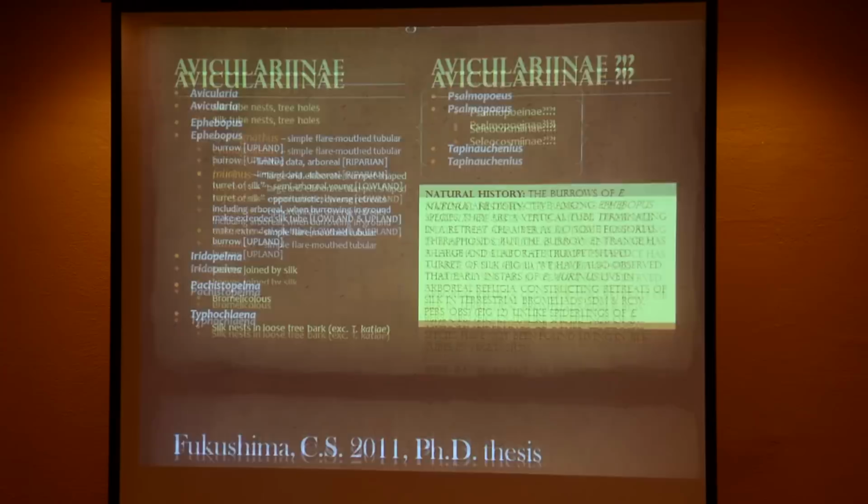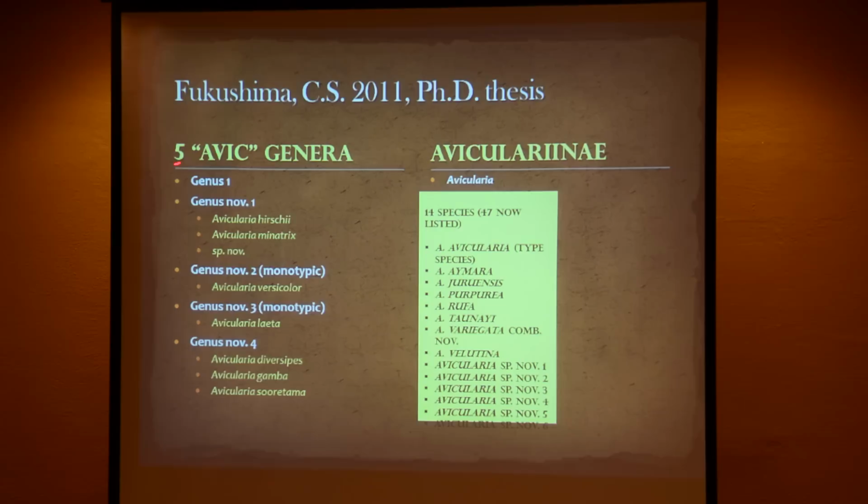So currently, what I'm basically showing here is the most recent work, and everybody says, when is this going to be revised? And this kind of goes back to Brent's talk, the keynote lecture, where he was talking about the revision of Aphonopelma. The genus that's even more screwed up is Avicularia, and everybody's like, well, when is that going to be revised? And you hear rumblings about what's happening with it.